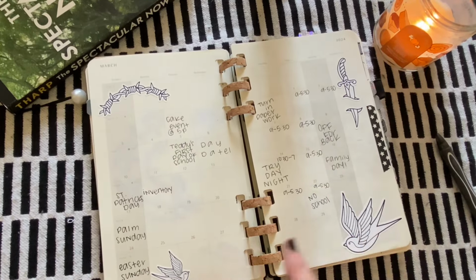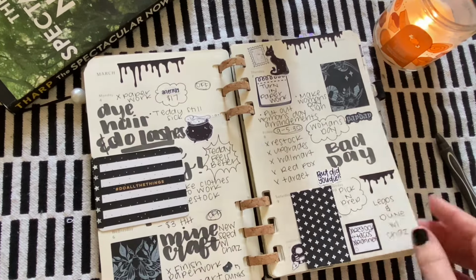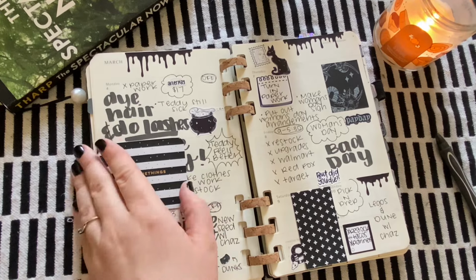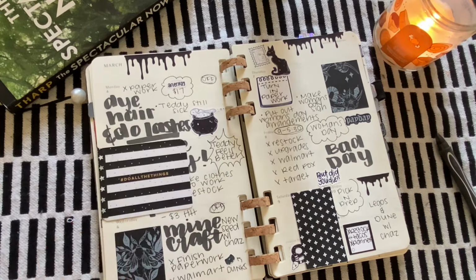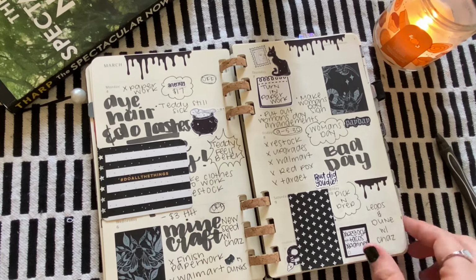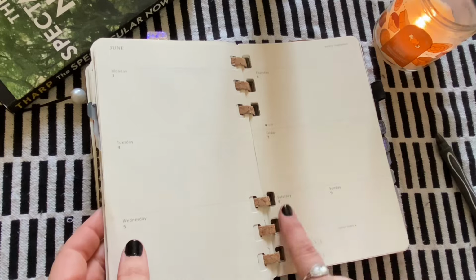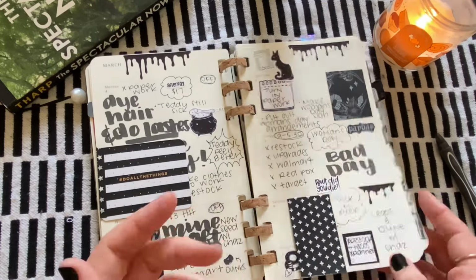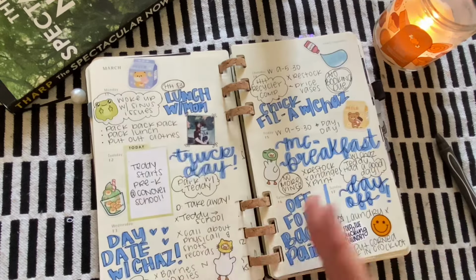And as you can see, I didn't even really decorate the monthly in March. I enjoy my layouts in here, so it's not really an issue of not liking it. I don't like how the weekend is split up. As you can see down here, you really only get this much space for the weekends, but I tend to bring it down a little bit, which is okay.